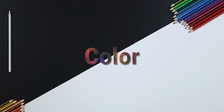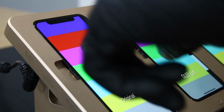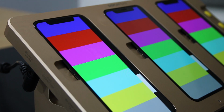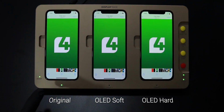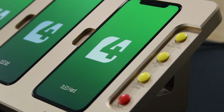Let's start with the color. OLED Soft. Colors are warmer, although looking from an extremely tight angle may have an impact on the colors. They're very similar to the original, but a demanding user would notice the warmer colors relatively easily. OLED Hard. The color expression of this screen is quite good, but can sometimes be more saturated. It's also practically the opposite of the OLED Soft, as the colors are colder.